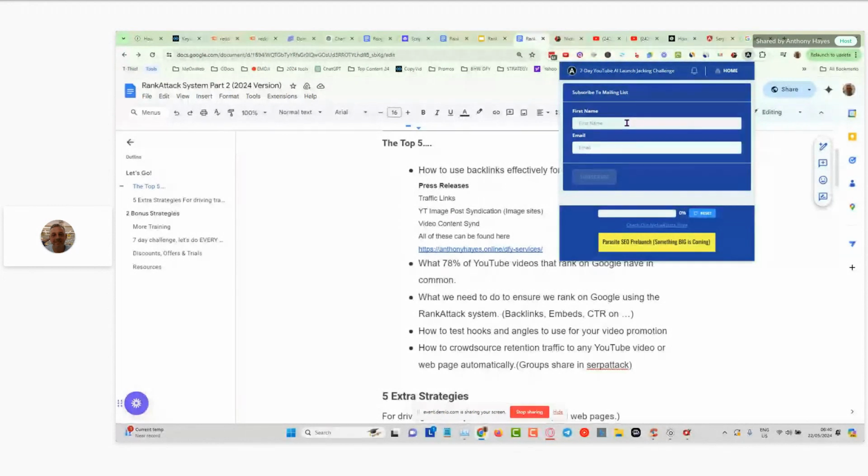The reason why you would want to do something like this is so that you can remarket to people. That means that when you have got a new video, a new blog post, a new piece of content, you use that email list. That's your traffic source that you control. That drives more traffic, and that traffic is warm traffic, which will help anything you do with the RankAttack system, with the CTR Kickstart. So this helps to trigger the YouTube algorithms.